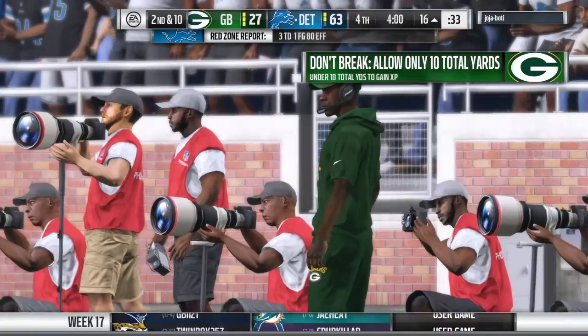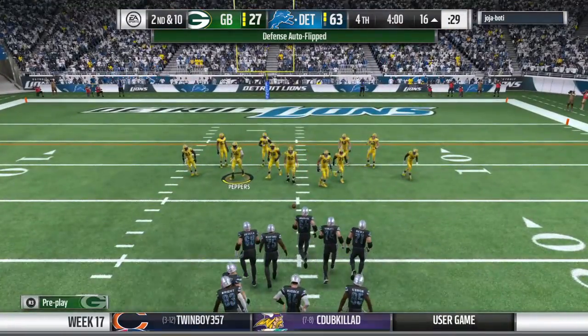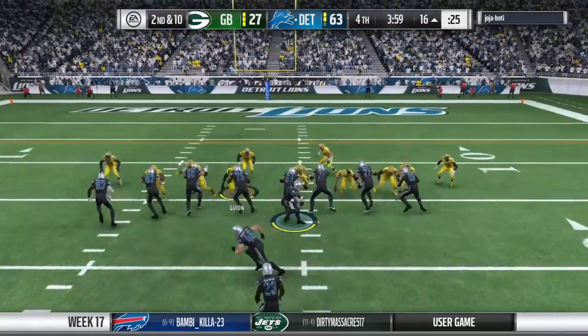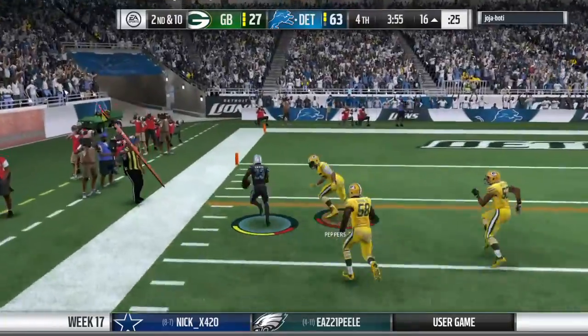How many times when we see an incomplete pass, we just look at the receiver and say, should have caught that one. That was a drop, and we just put it on the offense. How about a little credit for the defense there? They just forced an incompletion. Yeah, especially after starting in a tough spot defensively.